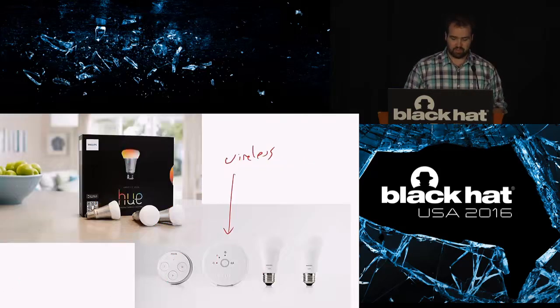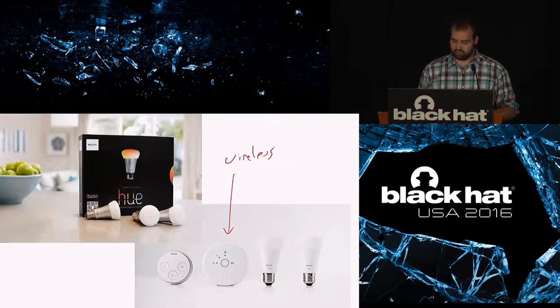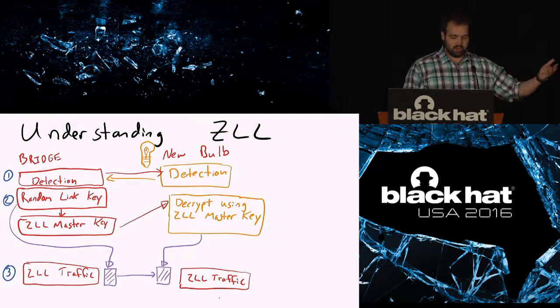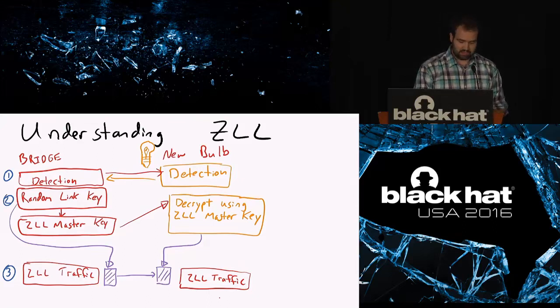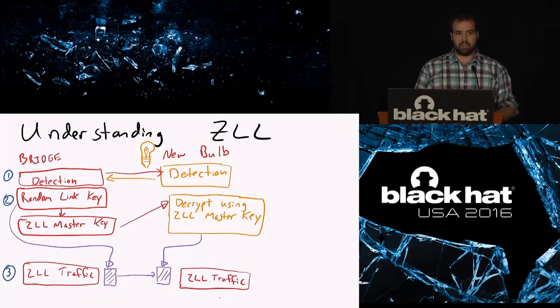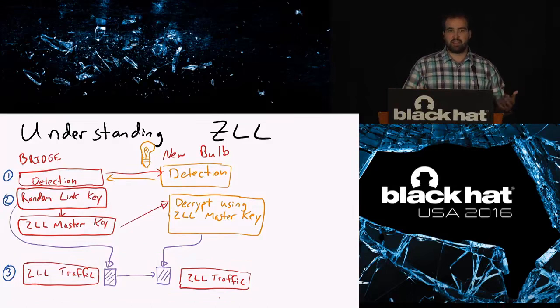So you get home, you open your package, you have some bulbs, you have this bridge device. They've got to somehow securely communicate. Basically, the bulb talks to the bridge device with a link key, so this down here. It's an encrypted key, randomly generated per network, and it's all the same per network. To transfer the key from the bridge to the light bulb, you have this issue, right? How do you do that? They don't use asymmetric crypto because they think the light bulb is too small to run something like that. You can question that, but it's not a totally invalid assumption.